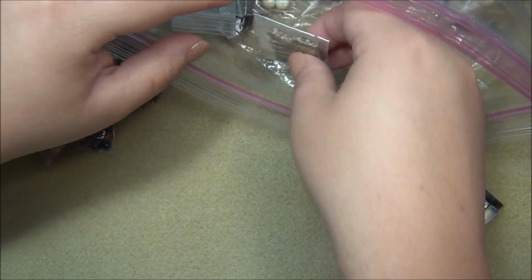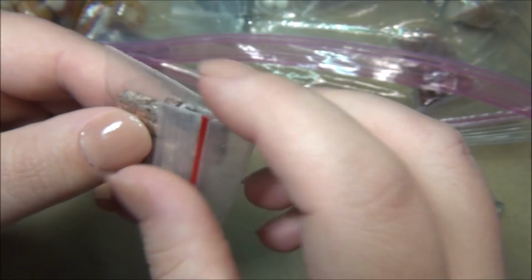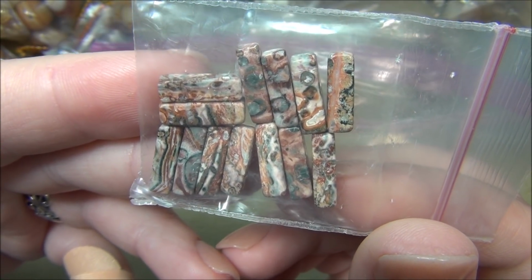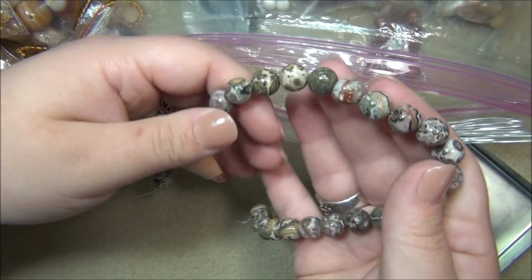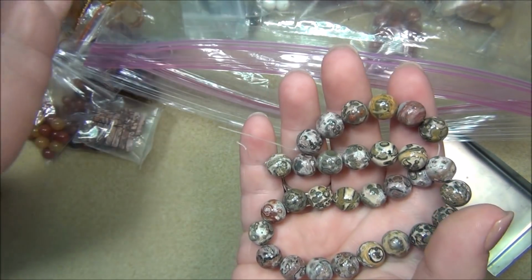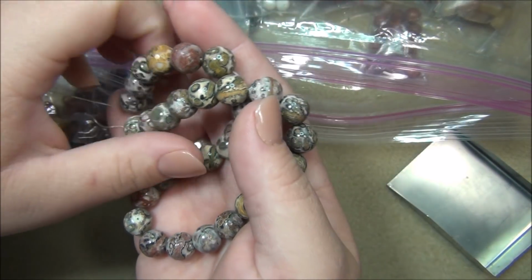And then there is leopard skin Jasper. This is so cool. I love this Jasper. Look at that. I do have a strand in here. Full strand of leopard skin Jasper. I don't have much of this in my stash. I think I have one 6mm strand and then leopard skin chip beads.